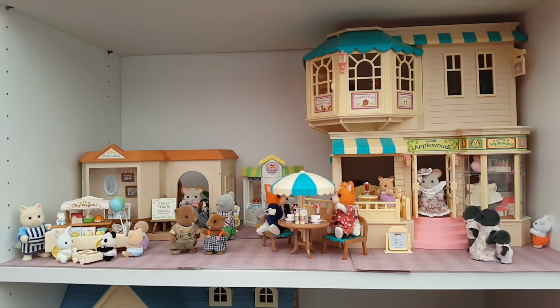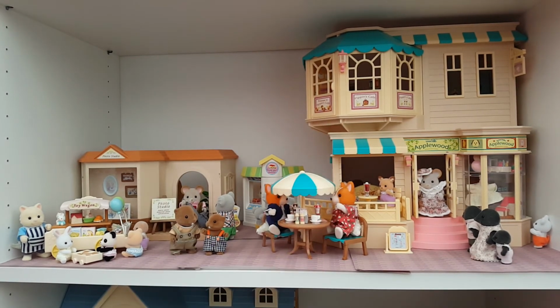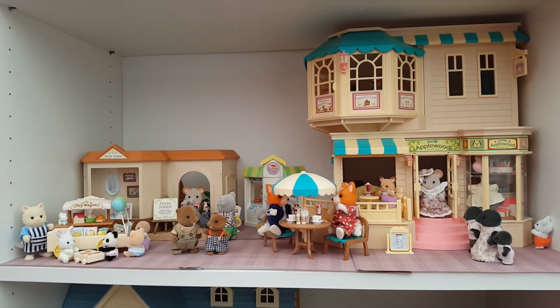And now here's the finished scene with everything set up on the shelf. I love how all the colours go together, like the oranges and the greens and the yellows. I think it looks really good all together. So let's go in for a closer look.